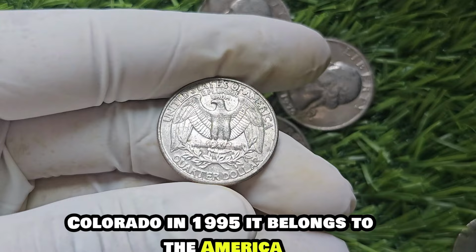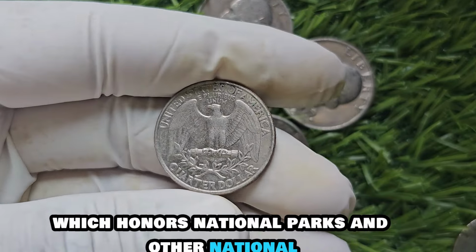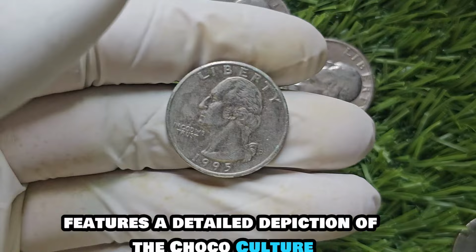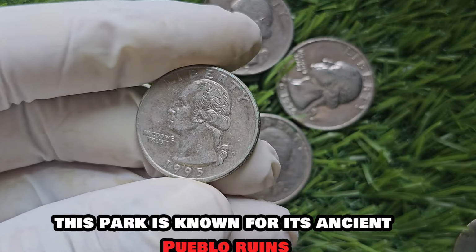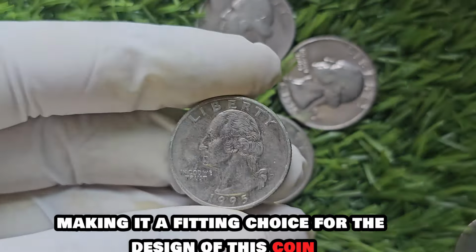It belongs to the America the Beautiful Quarters program, which honors national parks and other national sites in each state and U.S. territory. The design on the coin features a detailed depiction of the Chaco Culture National Historical Park in New Mexico. This park is known for its ancient Pueblo ruins and rich cultural history, making it a fitting choice for the design of this coin.